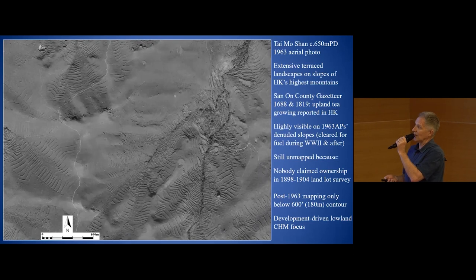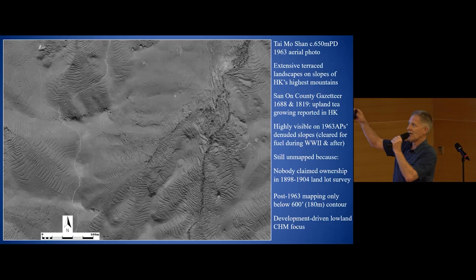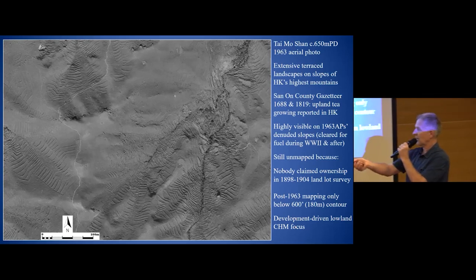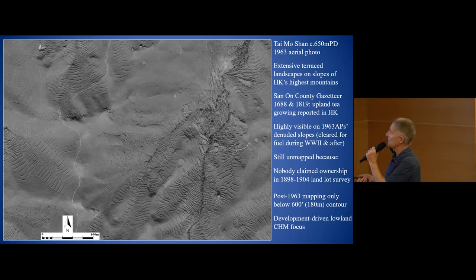And this is what more or less the same area looked like in 1963. We have these wonderful high-resolution aerial photographs taken primarily for mapping purposes to create large-scale maps. And the specification for that aerial photo survey was that it was only supposed to be recording up to the 600-foot contour. But thankfully, from our point of view, they actually overflew some of the highest mountains as well and recorded these incredible terraced landscapes. You can see the scale there. This is just a 100-meter scale here. So this is probably about 500 or 600 meters wide by about 500 meters tall.